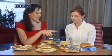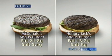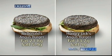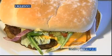Our results found an added ingredient you can't see. The Hungry Jack's Angus burger actually contains, and then again, remember this is just the meat patty alone, about 9 grams of salt. Wow. Which is an extraordinary amount, especially when cheese is really high in salt, as is the bread roll. What's the whole purpose of putting so much salt into hamburgers? Salt's a natural preservative. The other thing that salt does is it's a flavour enhancer, and so because we taste the salt, it helps to really strengthen the flavour of the meat and cheese.